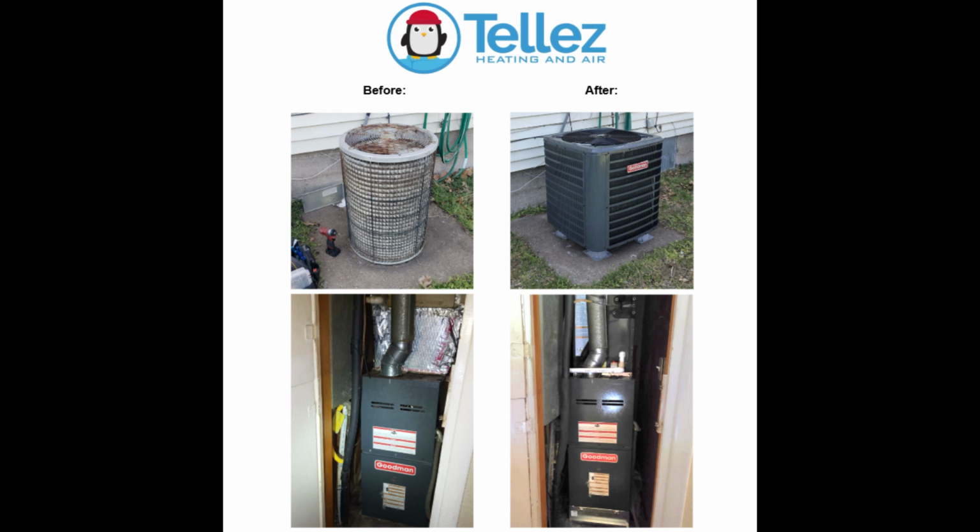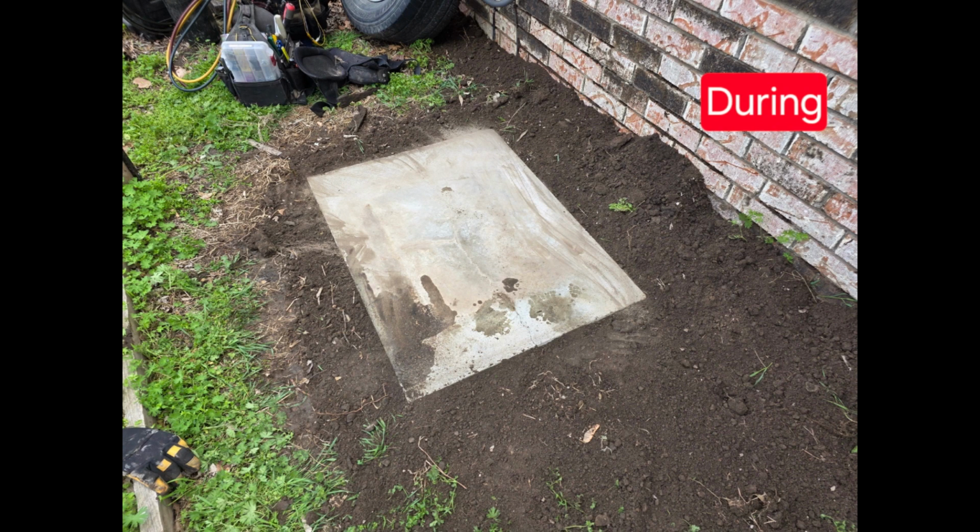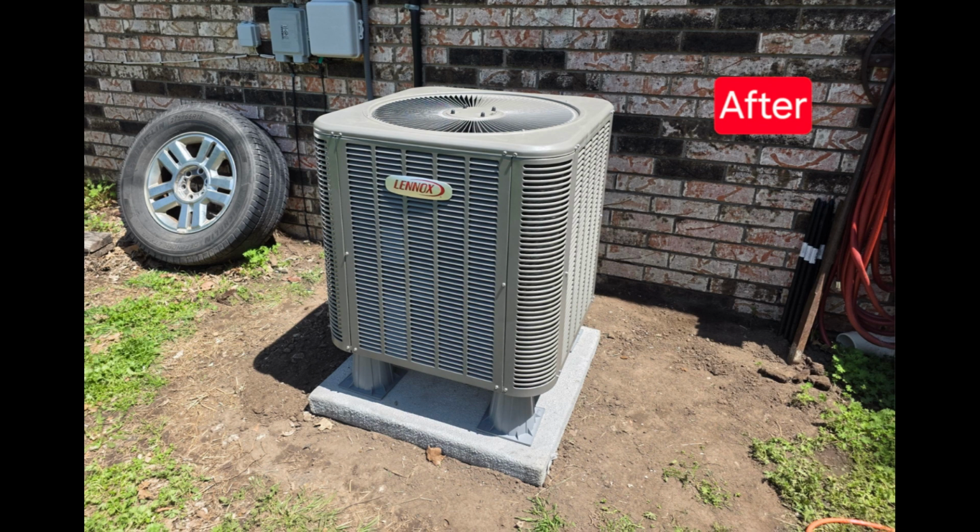We could remove the condenser. So all on the same day, we would remove that condenser, move that concrete pad over, and we could build up that area a little bit, so that way the concrete pad would be properly elevated above the ground, and then add those legs up under the condenser, and that would get it at least 6 to 8 inches off the ground.